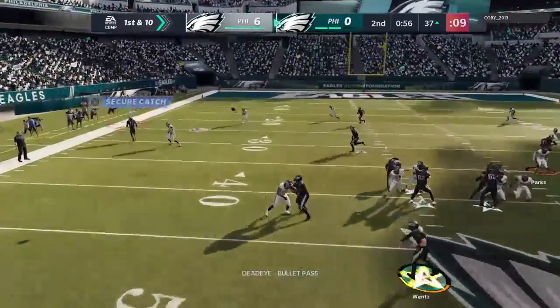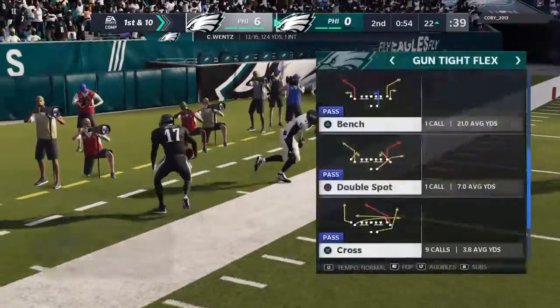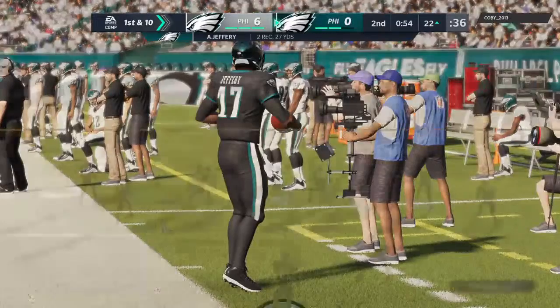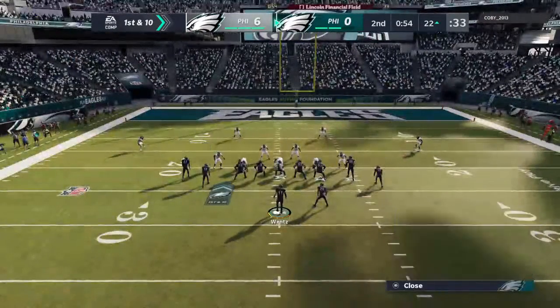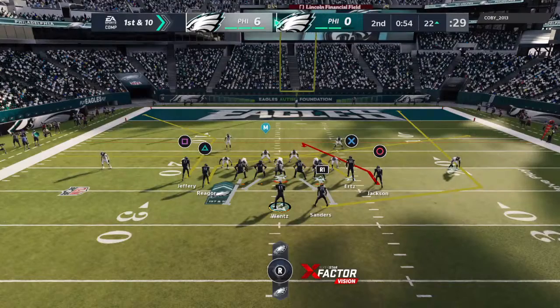Throwing on first is Wentz. It's brought in by Jeffrey. He's going to go out of bounds, but he takes this one down just shy of the 20. Philadelphia picking up the first on a gain of 15. 22-yard line.